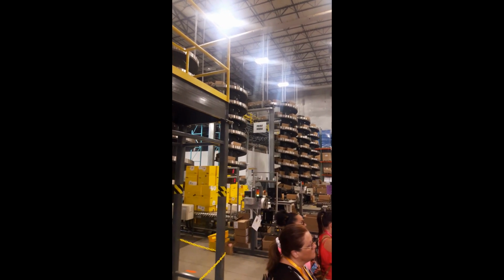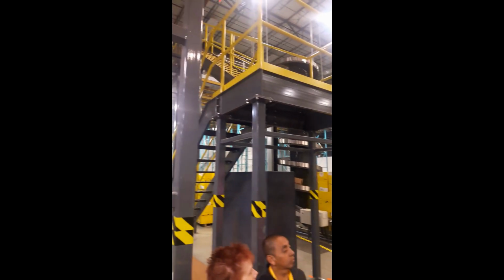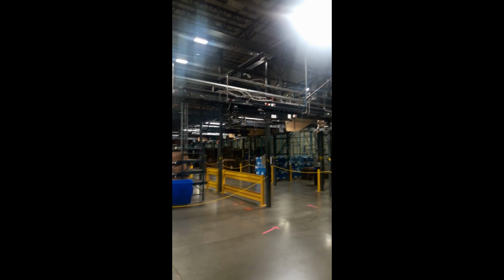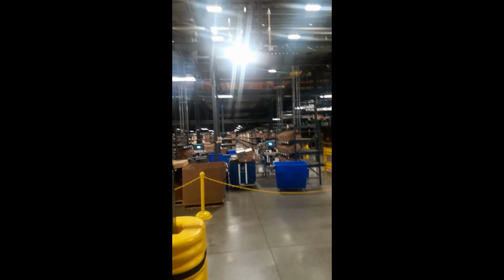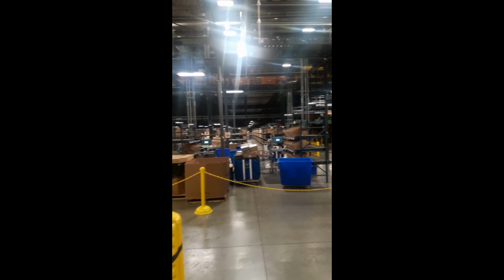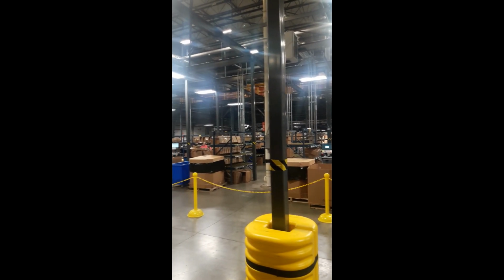So I'm going to talk a little bit about the facility. We shipped our first order out of this facility on March 5th, 2009, so a little over 9 years ago. The facility is 800,000 square feet. To put that into perspective, you can fit from goalpost to goalpost 14 football fields in our processing area. We also have over 5 miles of conveyor that you'll see starting behind us, used to route all of your orders throughout the facility.